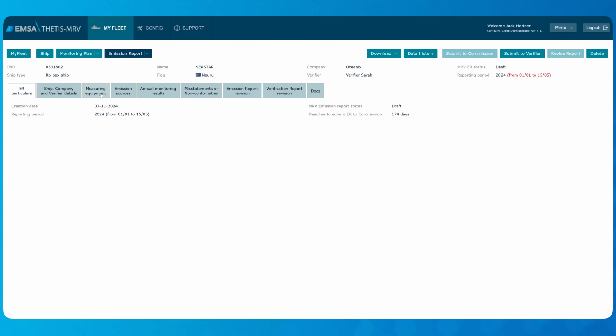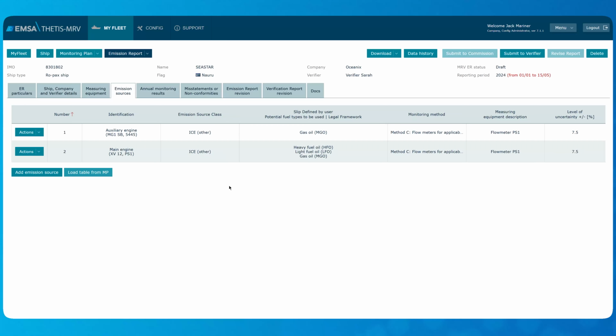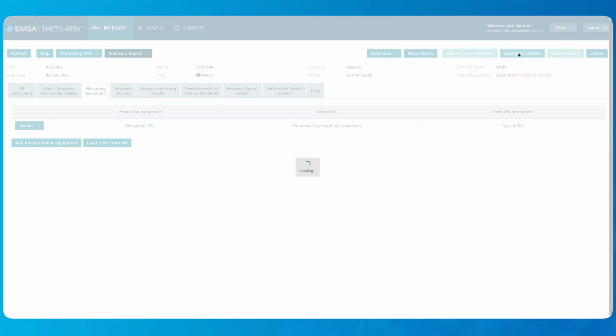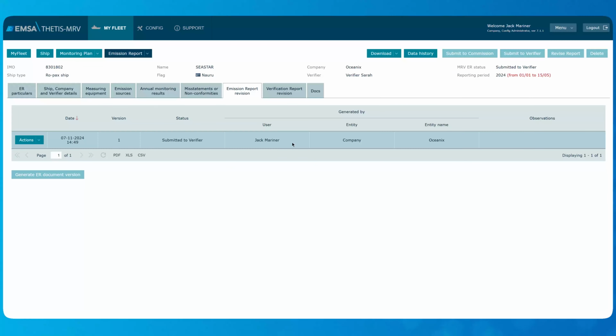Now we need to load the measuring equipment and emission sources from the monitoring plan by clicking the button Load Table from MP. The next action is to submit the partial report to the verifier for verification by clicking the button Submit to Verifier. After the submission, you can notice that the status has changed to Submitted to Verifier. Now the company shall wait until the verifier performs its assessment and returns the emission report back to company, either for revision or in case of successful verification, with the status verified as satisfactory.